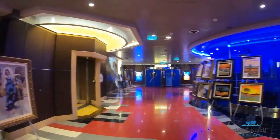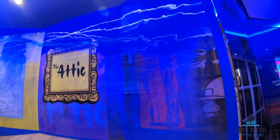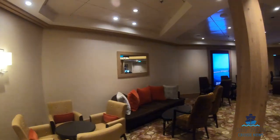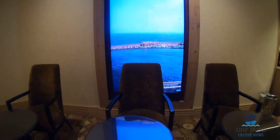Around Studio B, they have Attic, which they use as a silent disco and a comedy club, and also the Diamond Lounge. This isn't the best Diamond Lounge I've seen, as it doesn't have any windows, so they use the virtual balcony, but it still has all of its normal tea, coffees, food and whatnot.